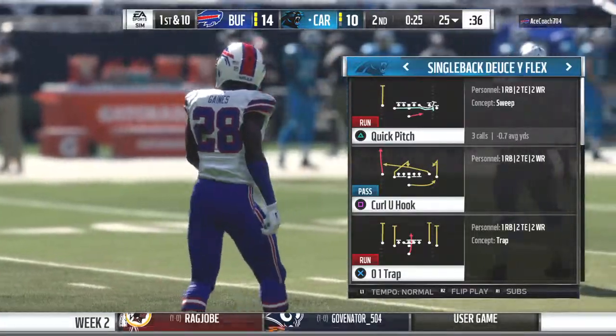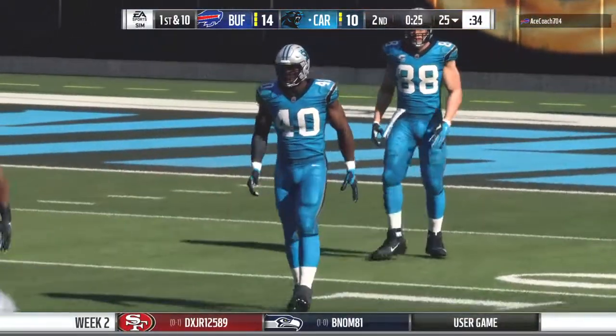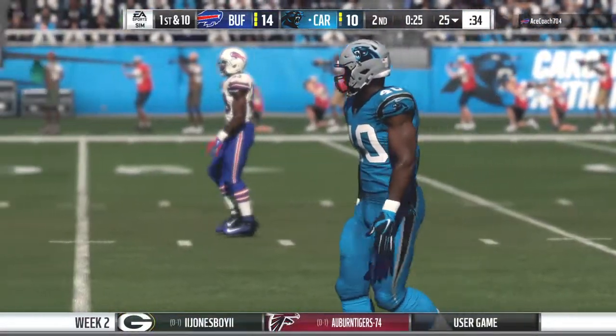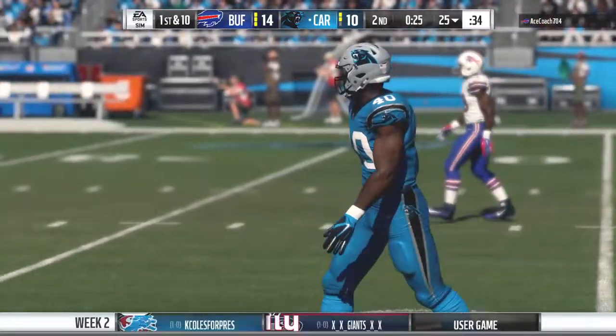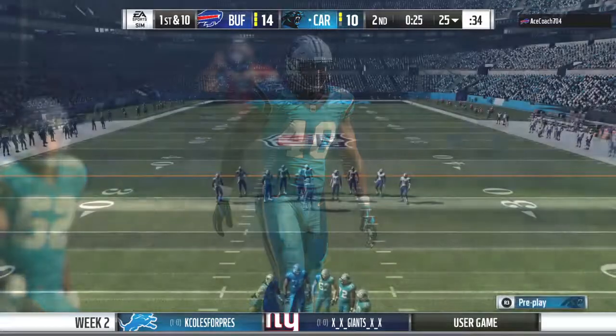Here are the Panthers now as their offense comes back out onto the field. And with time quickly fading here in the second quarter, not sure how aggressively, offensively they want to play this. I think we'll find out just how much they trust their guys in this situation if they decide to take a shot.